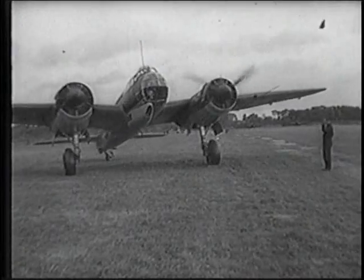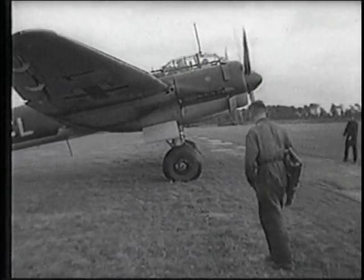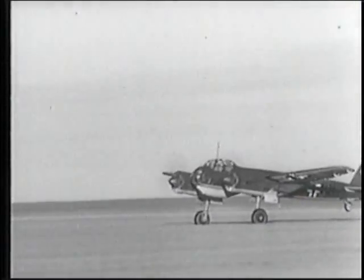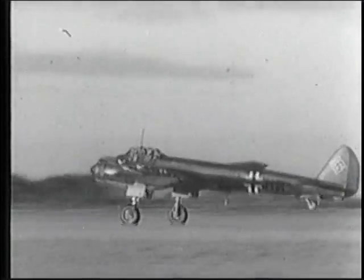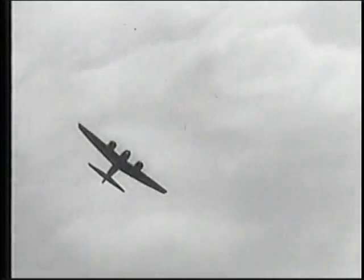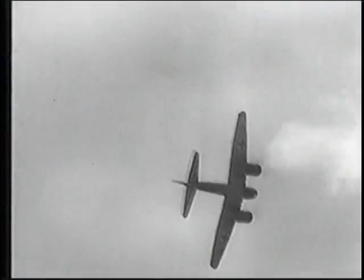The German Junkers 88 was without a doubt the most versatile warplane of the Second World War. It was the best bomber the Luftwaffe possessed, and like the British de Havilland Mosquito, it performed numerous roles. The 88 was powered by 1,200 horsepower radial engines, which gave the aircraft a maximum speed of 280 miles per hour. The bomb load was almost 4,000 pounds and was carried in the bomb bay as well as under the wings.